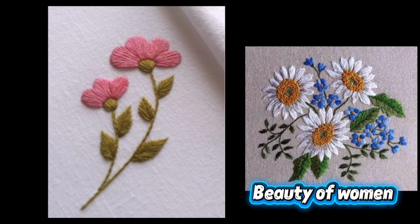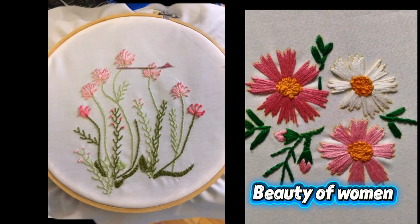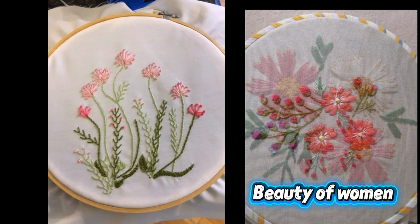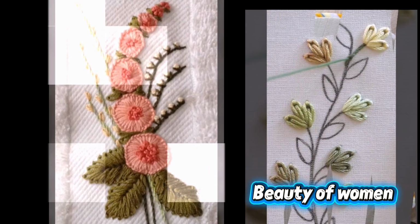Many people also enjoy butterfly embroidery designs. Butterflies symbolize beauty and transformation. Colorful butterfly patterns can make any embroidery project look bright and cheerful. They are often used for children's clothing, handbags, and home decor items.